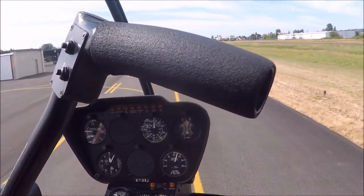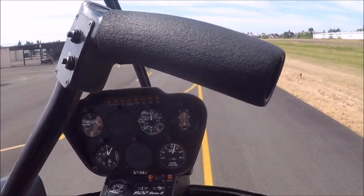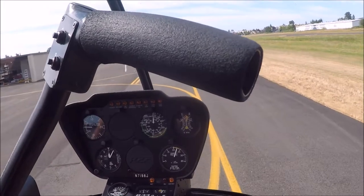So yeah, when you're pushing left pedal, you're producing more thrust from the tail rotor to the right, which means the front wants to yaw left. That's what it is. I said it backwards.